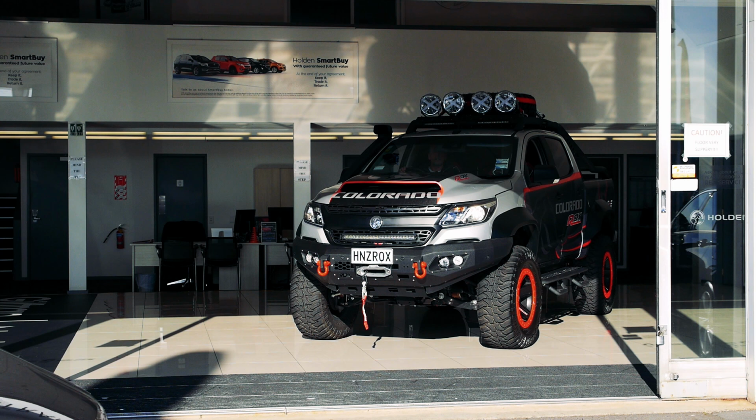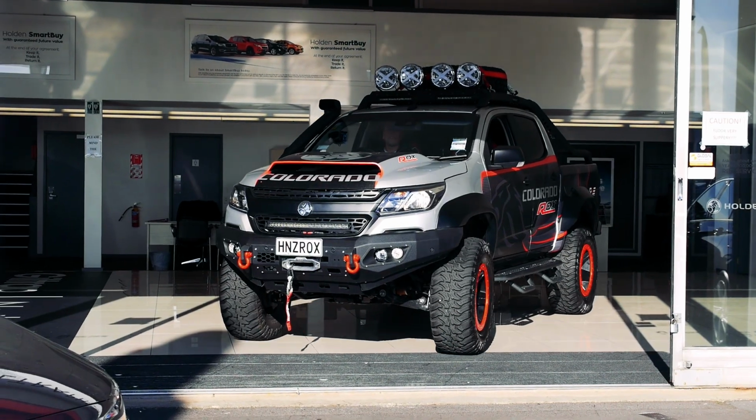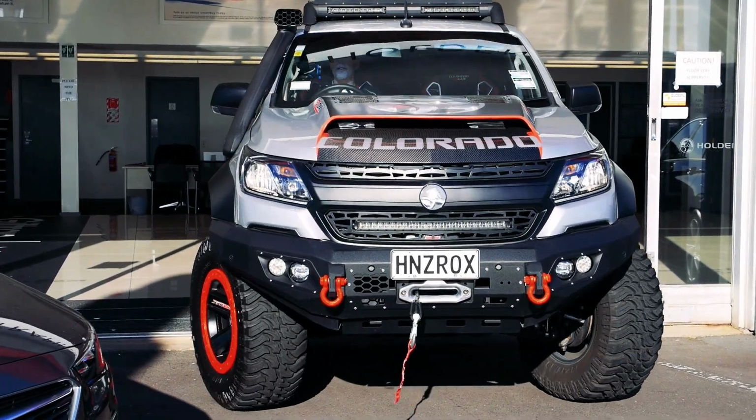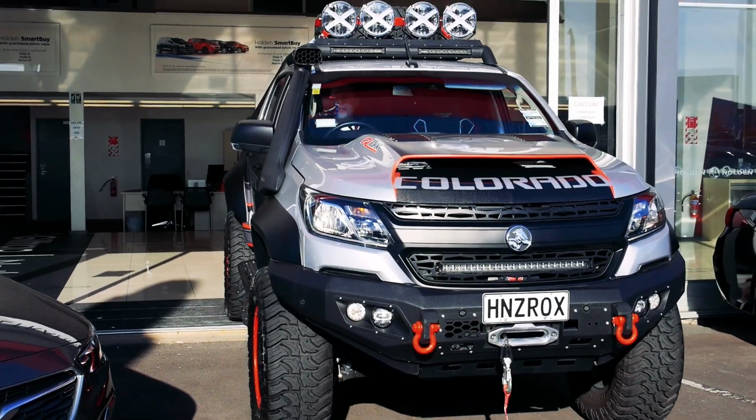So, until then, in the ROX to drive, yay! It's certainly high. This massive bonnet bulge over the front. It could be small villages hidden behind the bonnet and you'd never know because it is very obscured, forward vision.